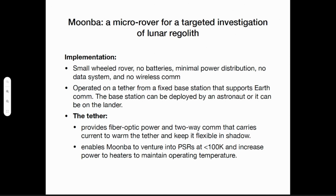The tether would provide two-way fiber optic data transmission and power delivery that carries current to warm it and keep it flexible in shadow. And the tether can deploy from motorized reels on the base station and on the rover to minimize drag. And it could enable the rover to venture into PSRs at tens of Kelvin and increase power to heaters to maintain operating temperature.